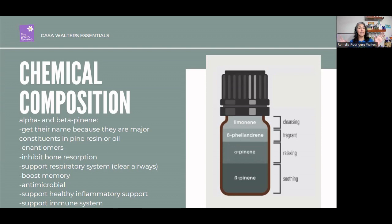They don't contain something different as far as the atoms, the elements that are involved in that, but they're mirror images of each other, which allows them to provide different types of structural benefits to this oil. So both of them can inhibit bone resorption. Both of them do support the respiratory system. Both of them definitely are antimicrobial and boost energy.